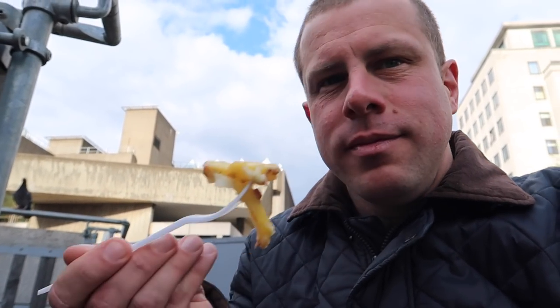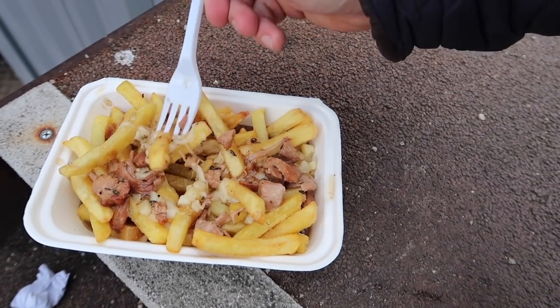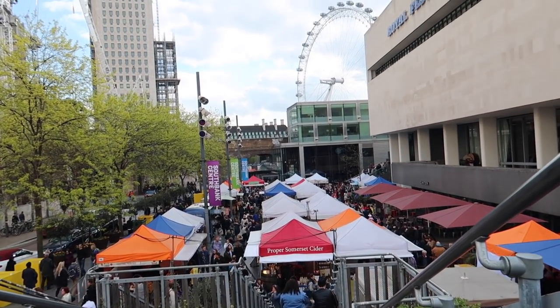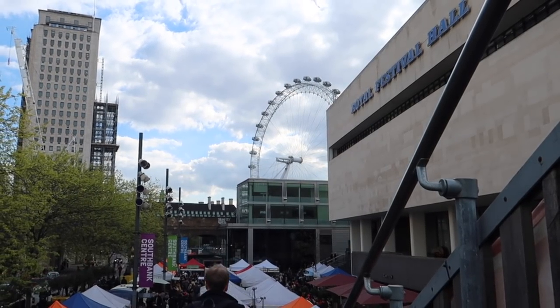Amazing cheesy chips. Okay, I'm going to tuck into this and then I might pop down and see what else looks good, maybe get a drink too. Hindsight is a wonderful thing, and maybe poutine wasn't the best dish to choose to showcase what this market does, but who doesn't love cheesy chips?